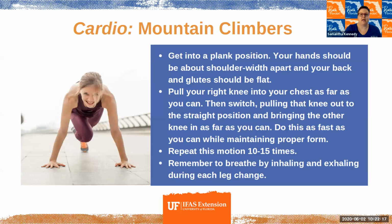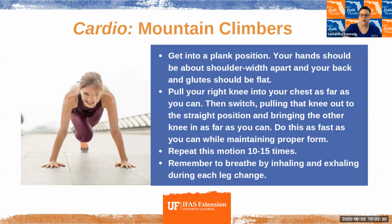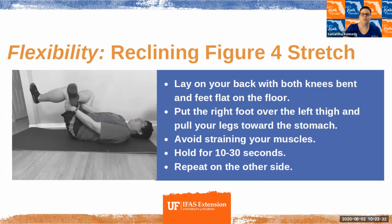So the cardio exercise here is the mountain climber. That's good for your heart, and I'm not going to read all of these to you, so you can check out the e-guide when you get it. That's a good cardio exercise. The scissor kick is a good strength exercise. And again, you see that these two both require being on the ground, as well as the third one here. It's a good flexibility exercise, and these all require lying on a mat on the floor.